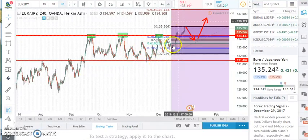So eventually it broke past this ceiling. What we're now looking for is a retracement. Usually once it breaks out of a comfortable zone, it will try to come back and get back into that comfortability zone. And if it doesn't quite reach back into the comfortability zone, it usually continues the trend. So right now we're looking at an uptrend for Euro JPY because it broke right here.